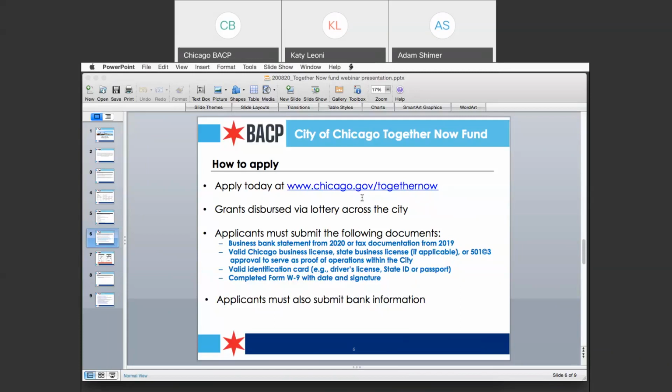If you have any specific questions about whether you have those documents or if there's a nuance for your business type that you want to cover, feel free to ask or send it to that email address that we mentioned earlier.